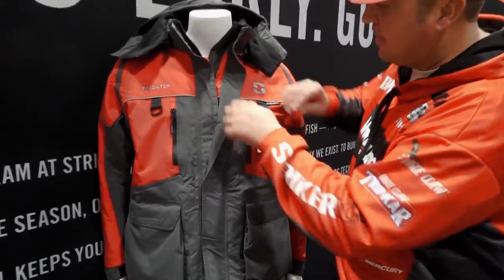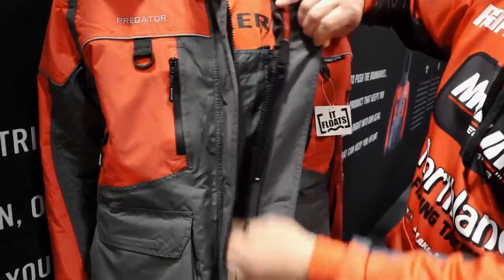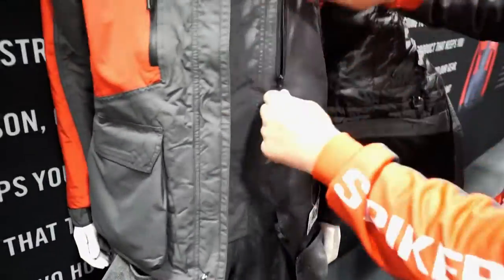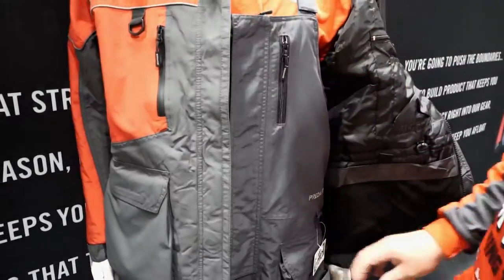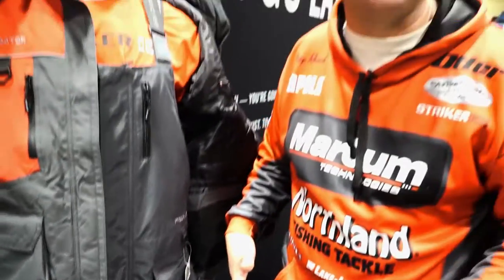You know, everything from the gasketed pockets to the great zipper systems, you've got magnetic buttons on here, you've got spots to put your cell phone, even right down to towels, so when you catch that great big walleye, you can wash the slime off.